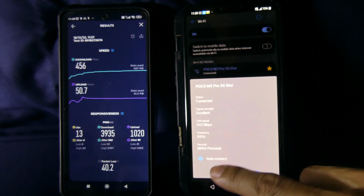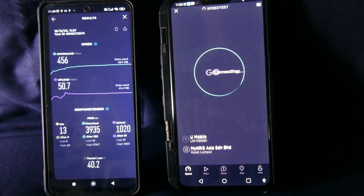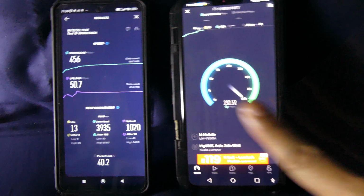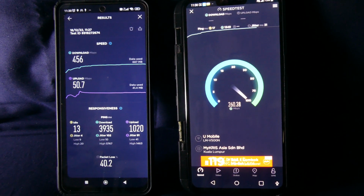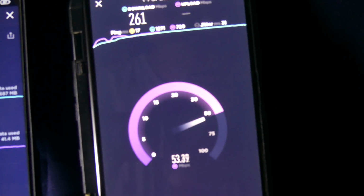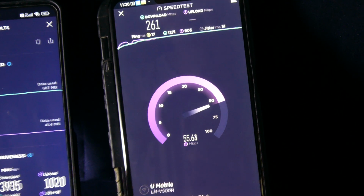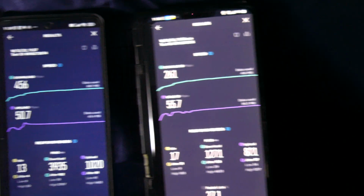So let's do the comparison. Speed test. The hotspot, if it's 5G, means the hotspot is also 5G. You see, more than 100. U Mobile. Download speed is 261. I could say it's half. And the upload speed is 55.7, about the same as the main one.